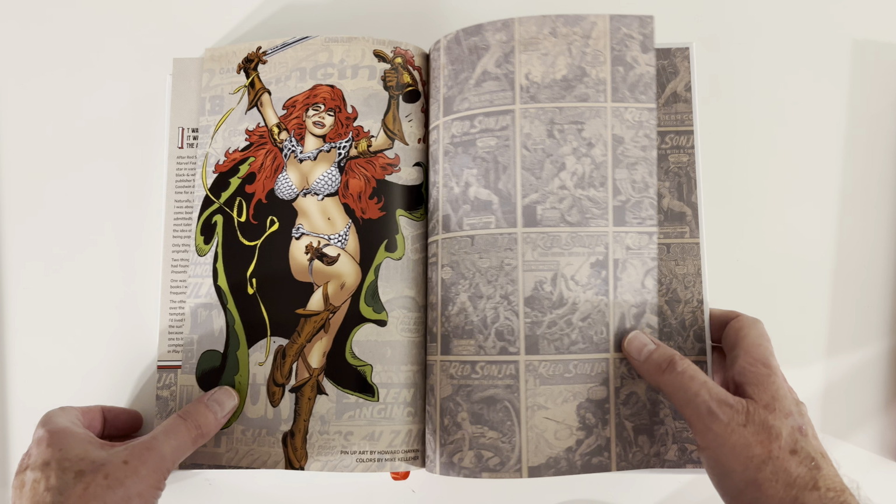Heyo, Omnidogs and Omnikittens, it's Omnidog here with an overview of some Red Sonia books that have come out from Dynamite recently, and one that has come back into print.